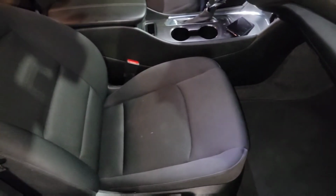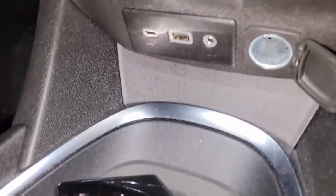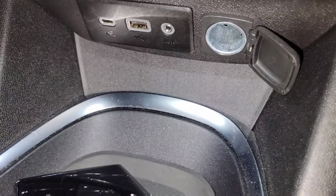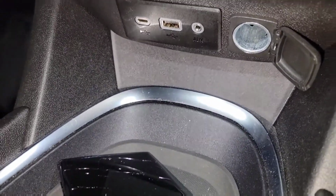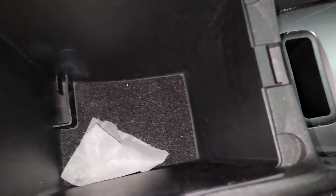All right, guys, I just got it done. So you probably could hear the vacuum in the background, but it's really clean. Nice. I didn't really show you guys down there. Got an aux cord, two USB. This is in the glove box. Got a sanitizer, sanitizing cloth down there.